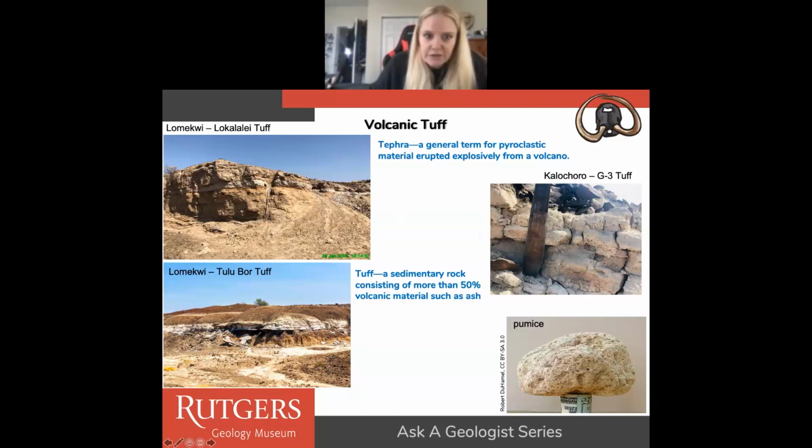right there, the white, that's tuff. The white right here is tuff, the Tulu Bor tuff. This is the Kalachoro tuff. This is the G3 tuff in Kalachoro. And this is a piece of pumice, which I think you've all seen. Pumice is a very important thing for us to find because it's easy and helpful for us to date it.